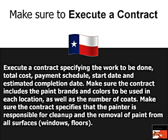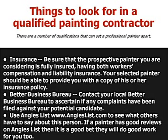Make sure to execute a proper contract. The contract should specify the work to be done, total cost, payment schedule, start date, and estimated completion time. Make sure the contract includes the paint brands and colors to be used in each location, as well as the number of coats. Make sure that the contract specifies that the painter is responsible for cleanup and the removal of paint from all surfaces, especially windows and floors.